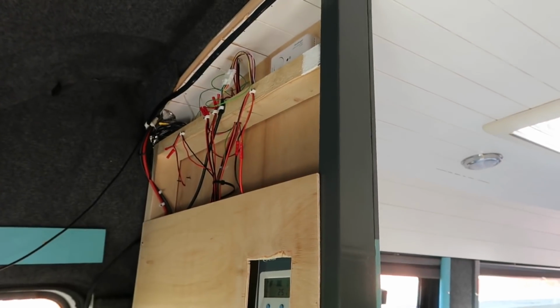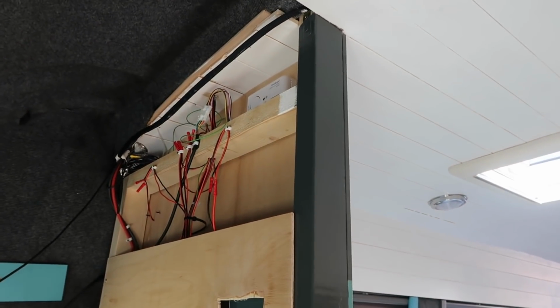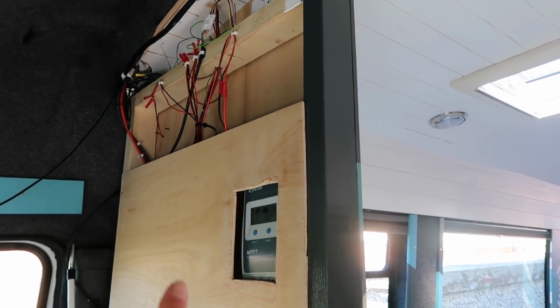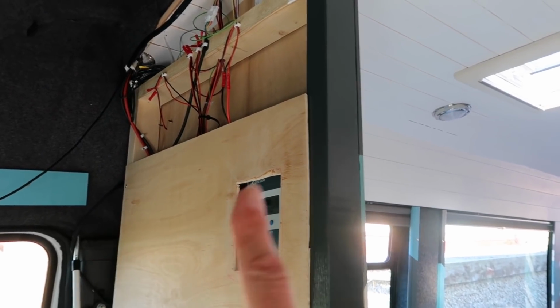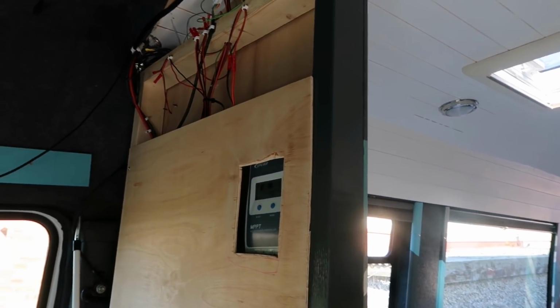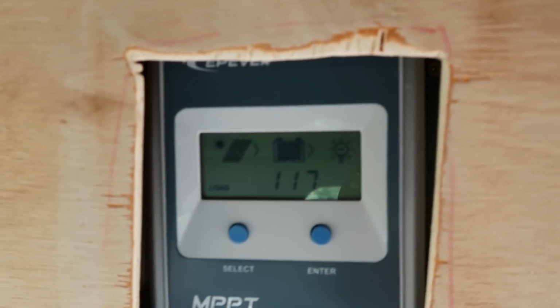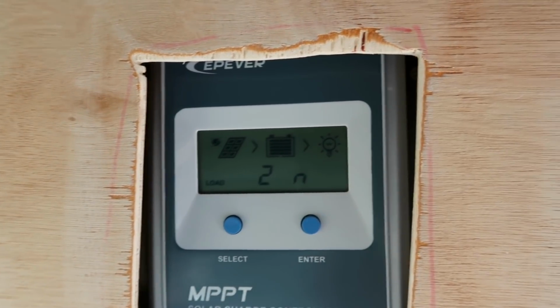As you can see, it is literally just using up the last bits. I couldn't get all of it in, but we do intend to have a curtain that's going to run from here all the way across, so that top bit won't get seen. And then I cut out a section so we've got access to the MPPT.